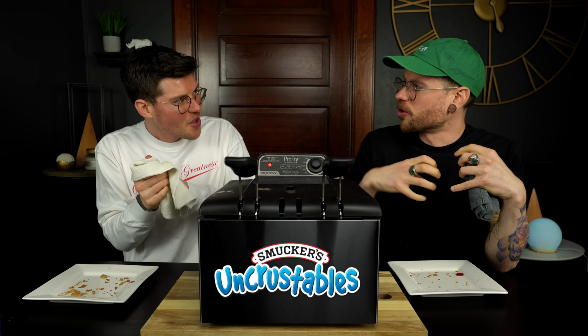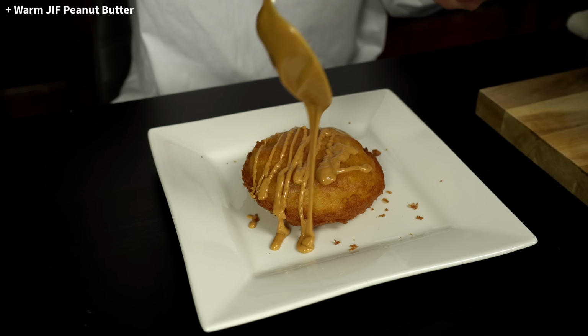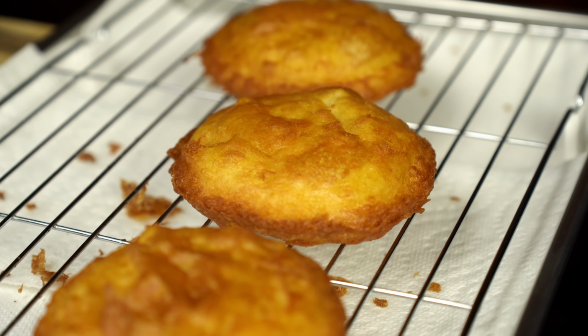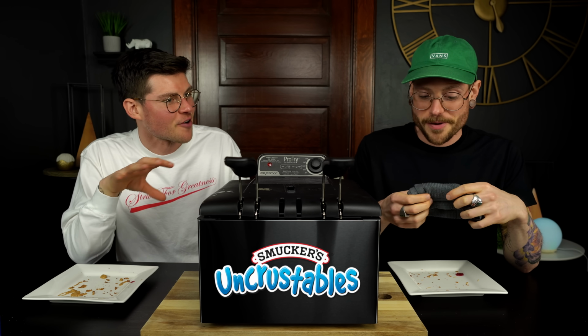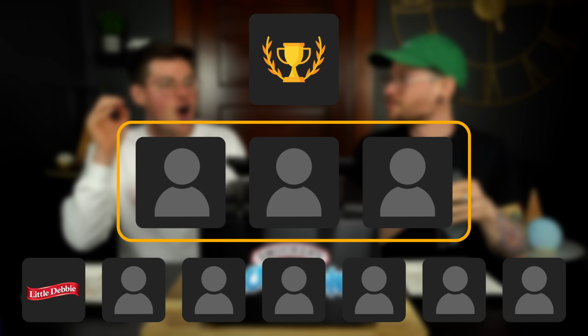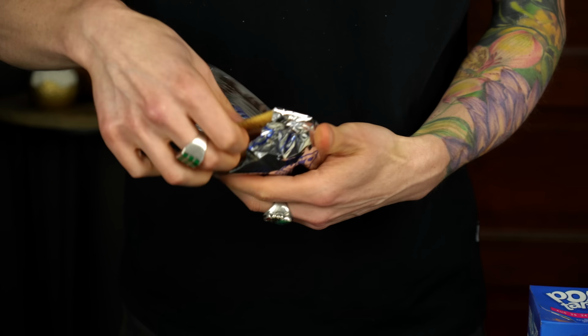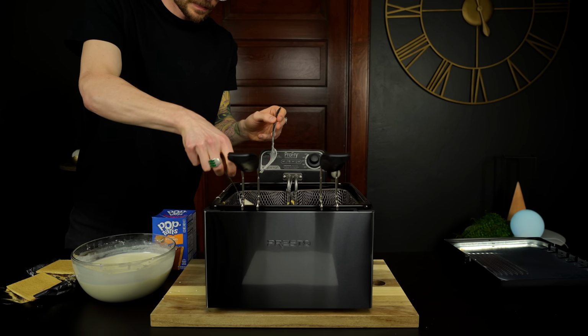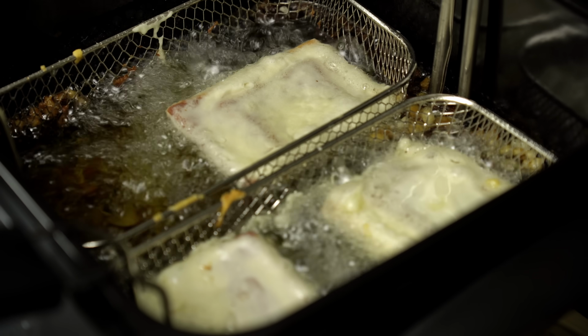That is elite. The warm peanut butter and the warm jelly, of course, but then the textures, the sticky peanut butter with that super crisp exterior. That was unbelievable. It turned the bread into like a fritter of sorts too. Almost like if you've ever had a clam cake, it tastes like that. Unbelievable, but we've got some more to try. And out of the epic amount of iconic items getting deep fried today, the Uncrustable is already headed to the final battle. Now we've got a fan favorite Pop-Tart flavor entering the arena.